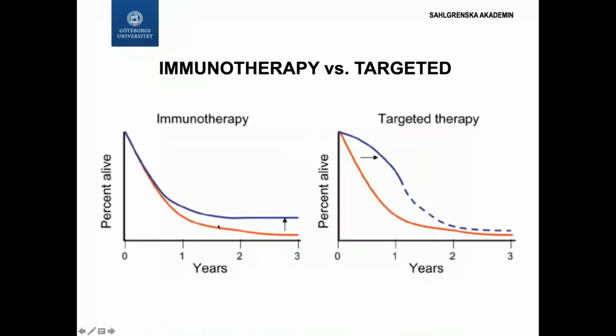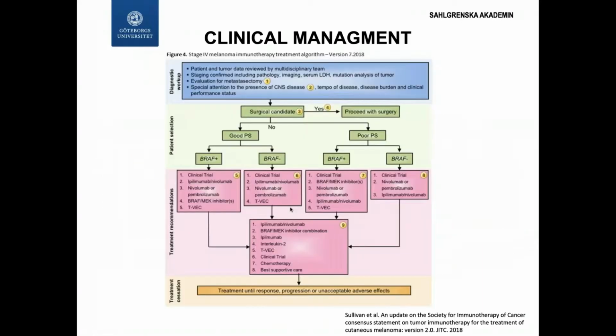And here comes the important thing when thinking about immunotherapy. When you have targeted therapy or chemotherapy, what you do is that you shift the curve to the right. You have a longer survival, but eventually, if you have a patient with metastatic disease, almost all patients will eventually die. You just prolong their life. Whereas with immunotherapy, you rather seem to shift it so that you have long-term survivors, and it's at that end that it works. And this is important to remember.